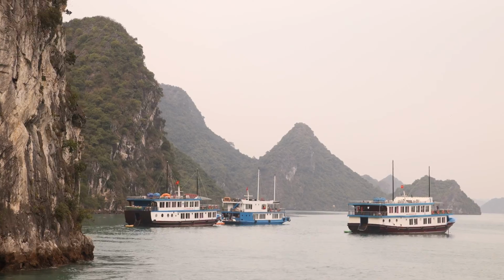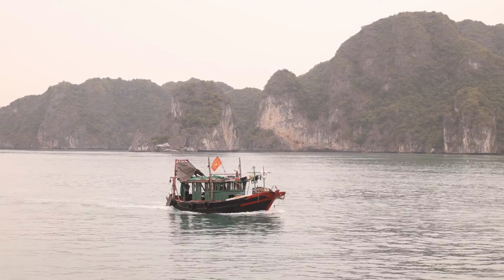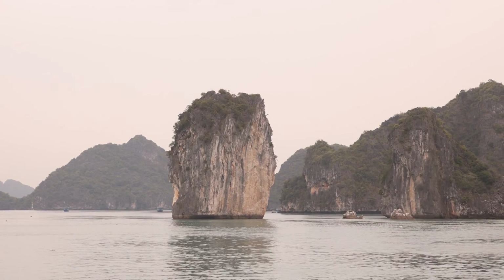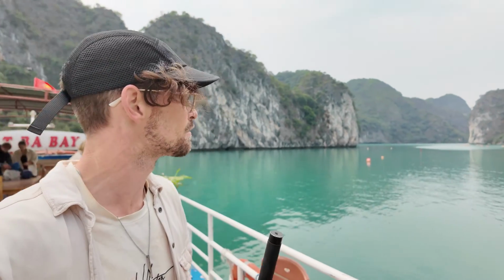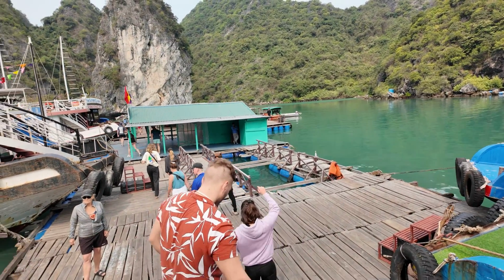We've just had a beautiful cruise through all of these rocky, jagged islands, probably for about an hour, hour and a half, and now we're stopping at a kayak spot where we can kayak through some of these coves and through some of these rocks. We have about an hour or so of kayaking, so let's jump off and kayak around some of these cliffs.